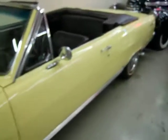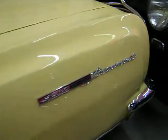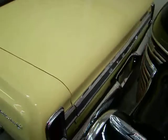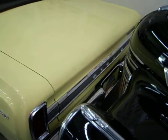The car's got dual exhaust. It's a 283 V8 with a Powerglide. The Powerglide transmission was recently rebuilt. You can see there's the emblem. And if you look at the back of it, it's a little tight back here, but you can see how that piece across the back is a die-cast piece as well, and the tail lights are different in it as well.